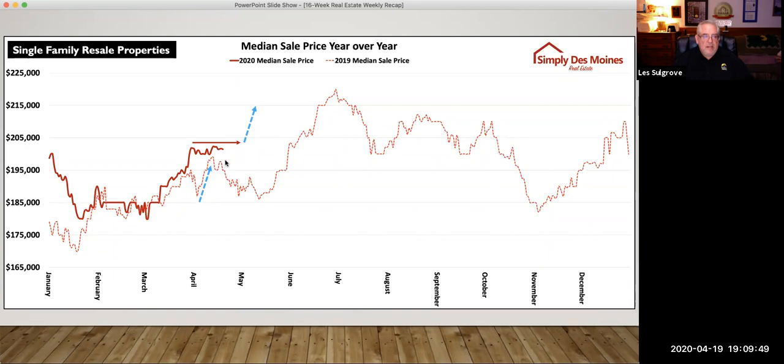So this will be an interesting graphic to watch throughout the year to see if we're on track, and so we'll just see what happens there.